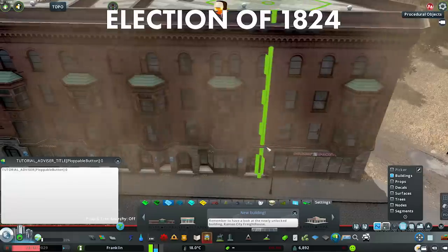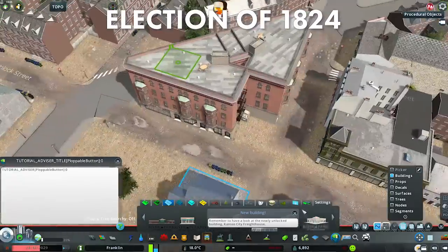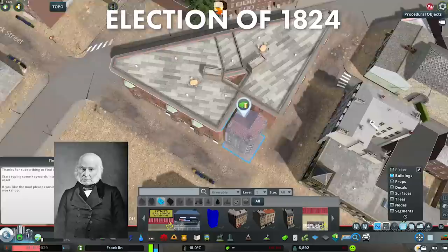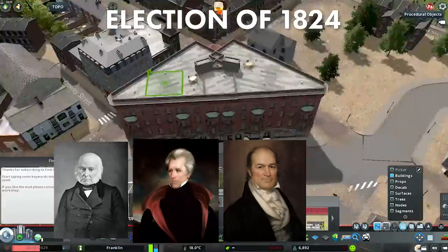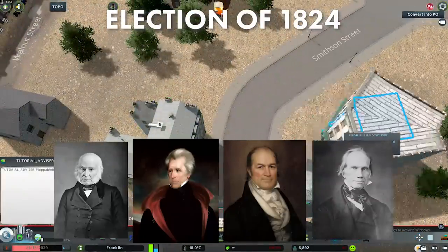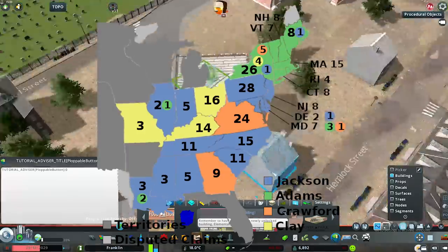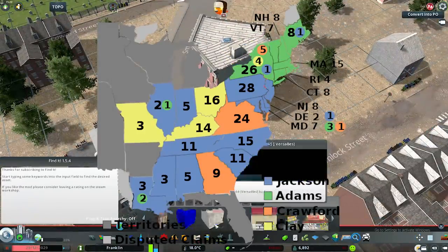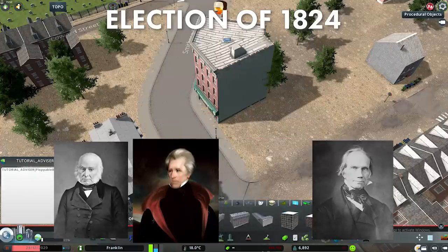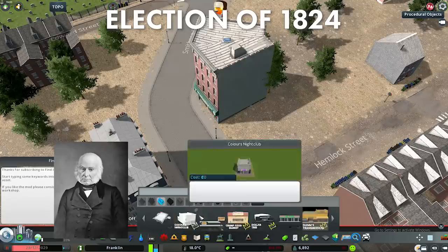So, 1824 was a doozy of an election. Four candidates squared off, all nominally of the same Democratic-Republican Party. There was John Quincy Adams, Andrew Jackson, William H. Crawford, and Henry Clay. Andrew Jackson won a plurality of the electoral votes, and he won the popular vote, but no candidate won a majority, so the House of Representatives picked from the top three. They selected John Quincy Adams, and everyone got mad.